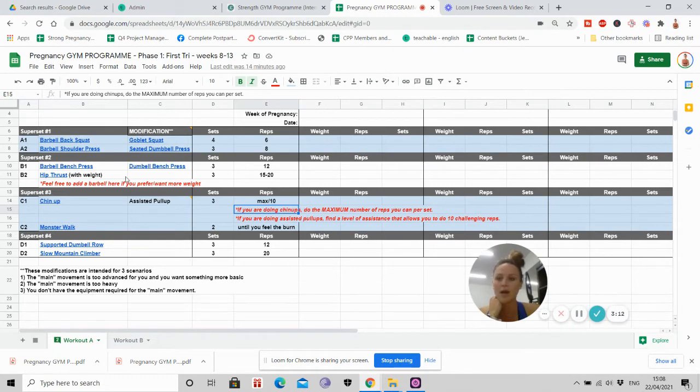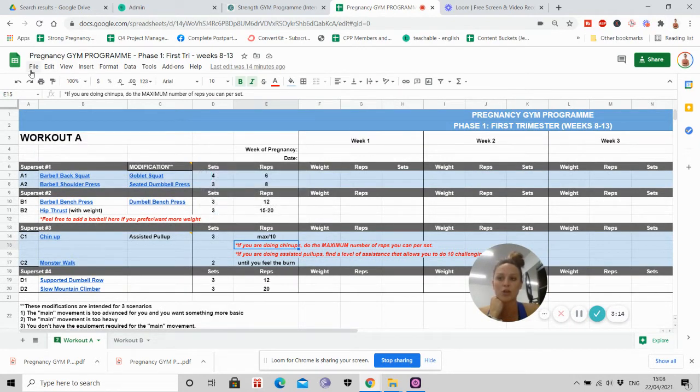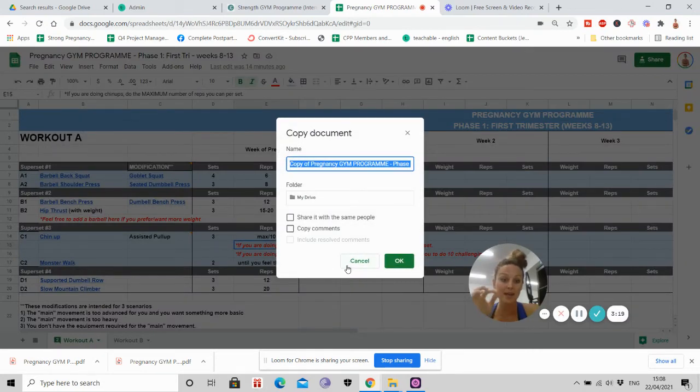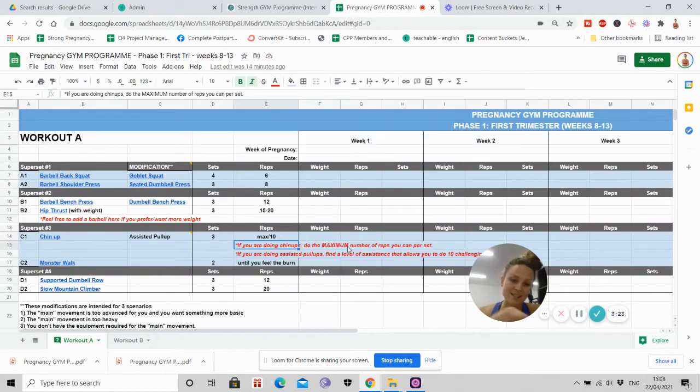Make sure you go to file, make a copy, and make a copy of this for yourself, because everyone has access to this document, so you can't write on it. You need to make your own copy, and then you can track your workouts on that. Save it in your bookmarks, make sure that it's really accessible and easy for you to get to. You can share it with me if you need to, or if you want comments on it. Okay, so workout A and workout B.